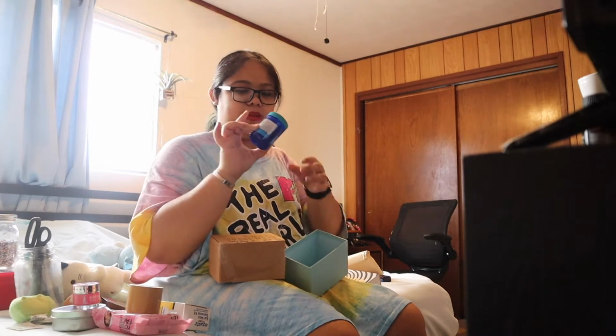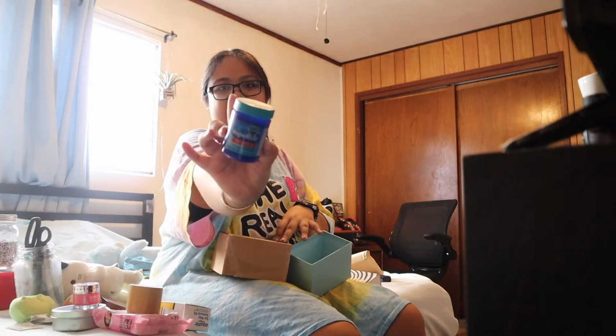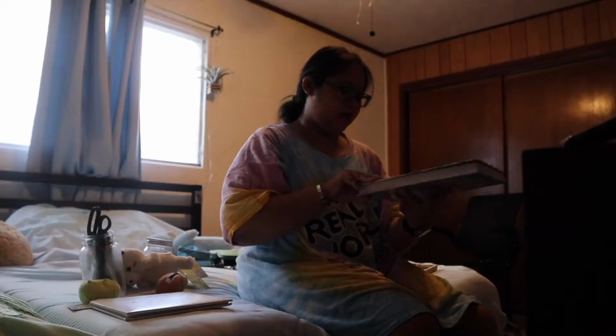If you're Filipino, you will have a random Vicks jar in your room.